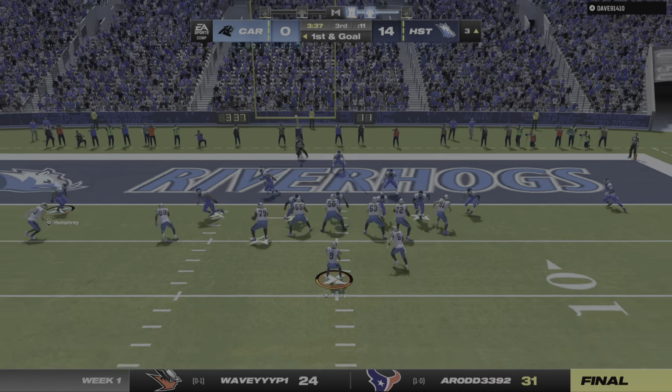Out of the gun, it's Young. And it's caught. And he's able to get it down to the 2-yard line. Only a yard of the completion. It's 2nd and goal.